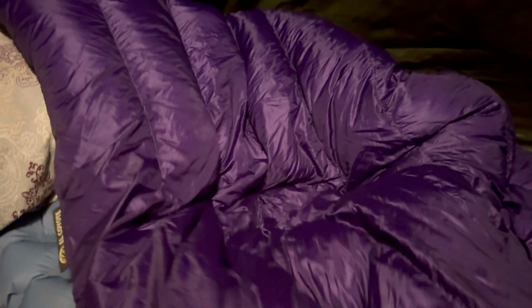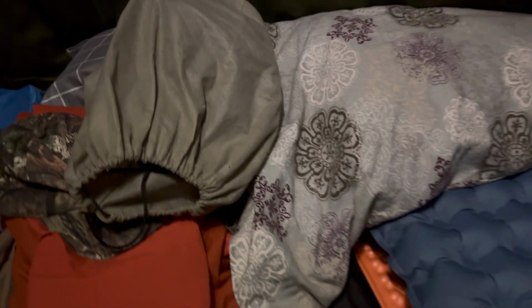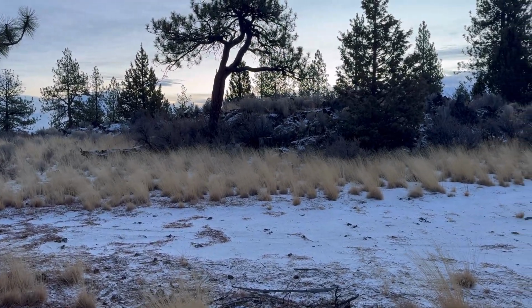All ready for the sleep system in here. I'm using my 10-degree quilt, and then insulated pad, and then a foam pad, and then a ground sheet that covers half the tent, and should be good. I've got sweats, and then I've got some wool thermals under the sweats, and then just a hoodie and a puffy jacket, and a stocking cap, and then in this bag I have some more cold weather stuff if I need it.